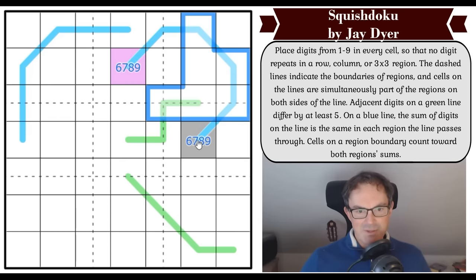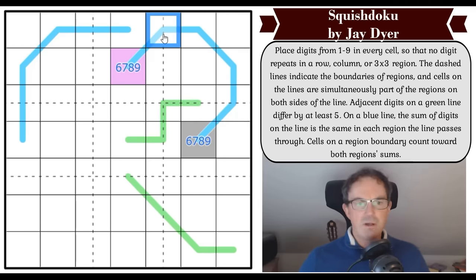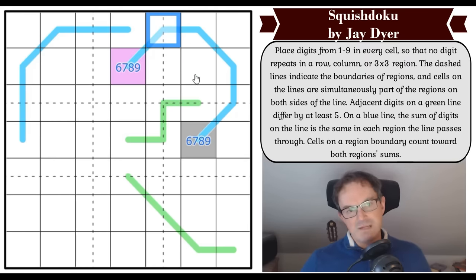I thought maybe this digit was going to be very restricted. But I think it's not that. Oh, hang on, can it go there? No, it still can't. Oh, actually, no, it is a bit restricted. It can't go there either. Because again, that's on the line in box three, if you see what I mean.